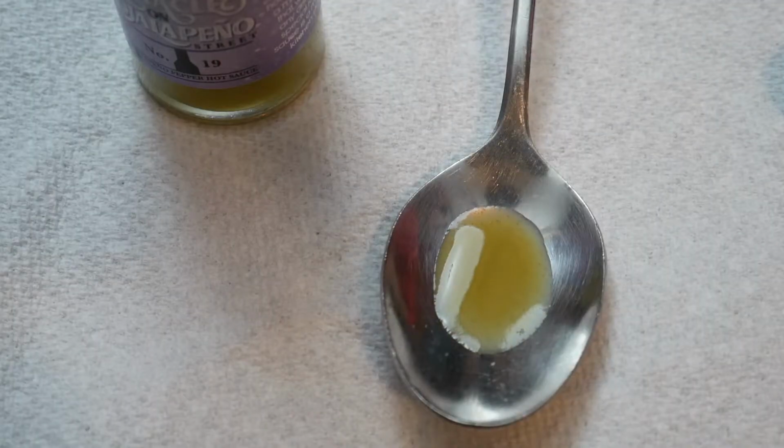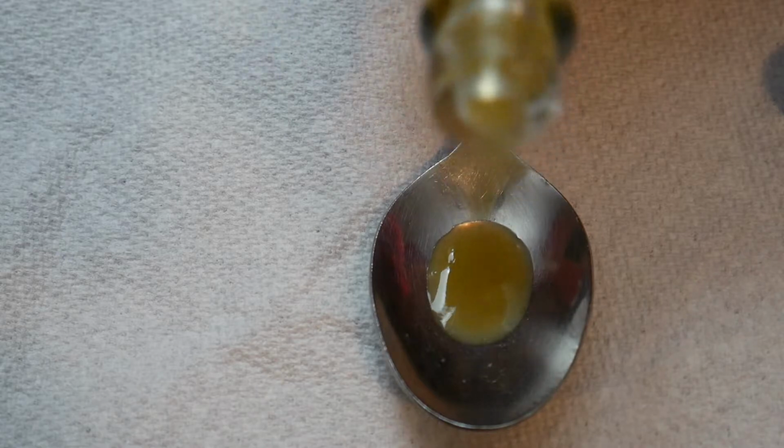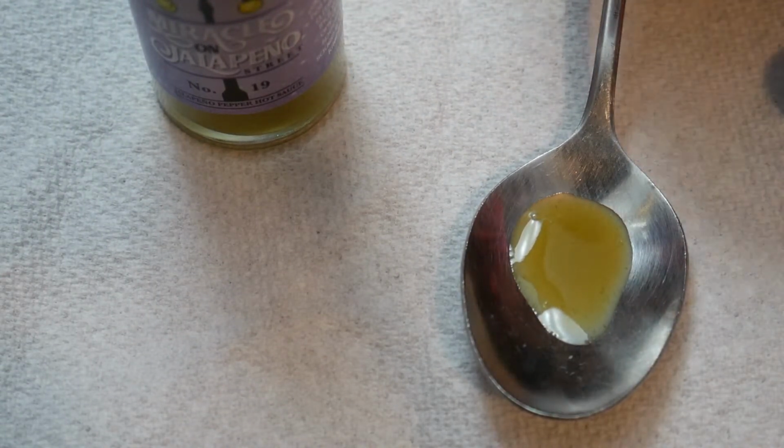It has not much of a smell to it other than vinegar. It has a very green jalapeno taste to it and a vinegary taste. A little bit of heat, it's not too spicy. It's a little bit too vinegary for my liking of jalapeno hot sauce.